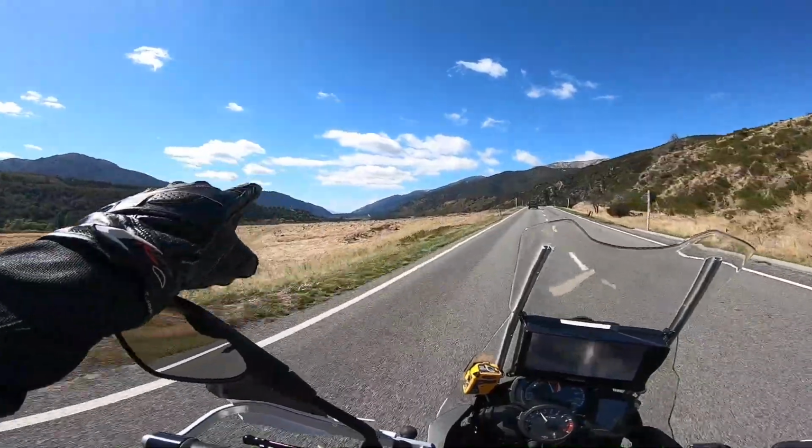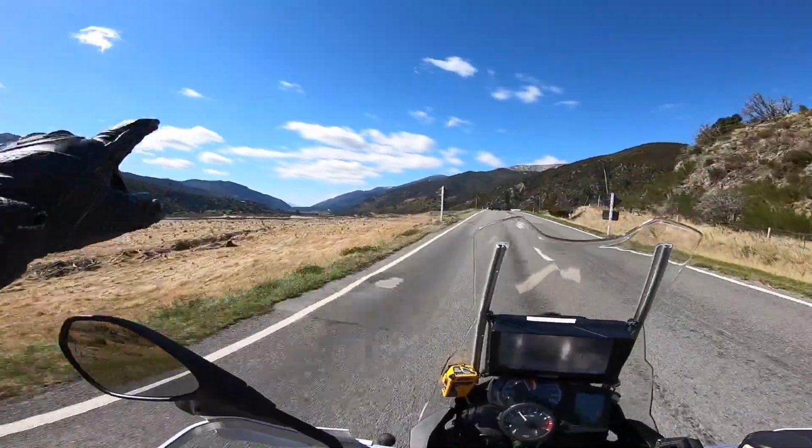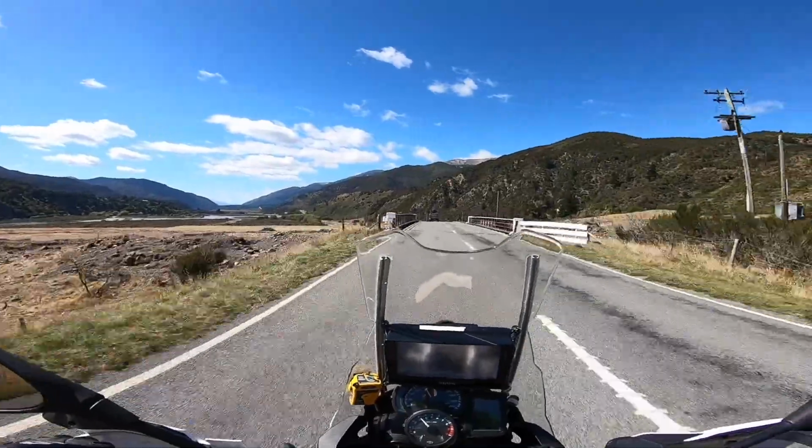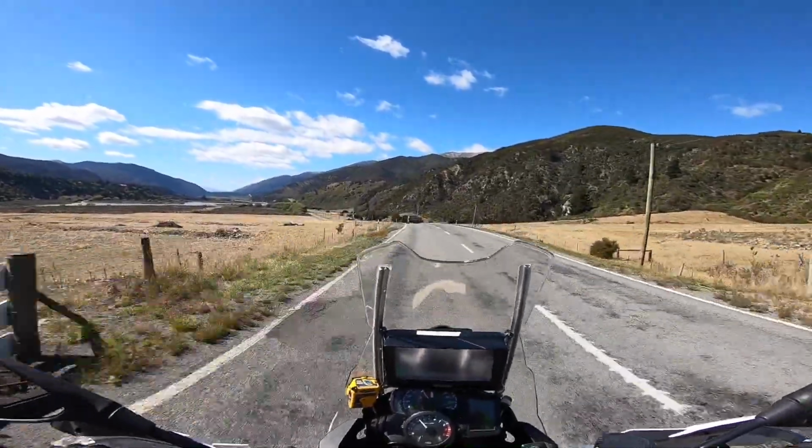So our objective is to head down that big valley there, and Hamner Springs is in the distance, the furthest away hill. So I'll turn you off and stop rabbiting on.